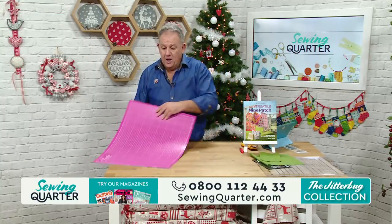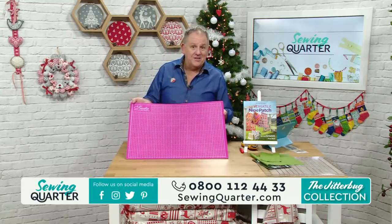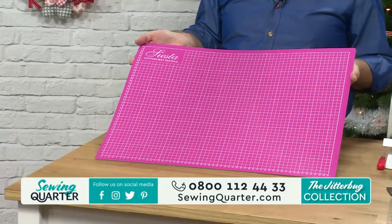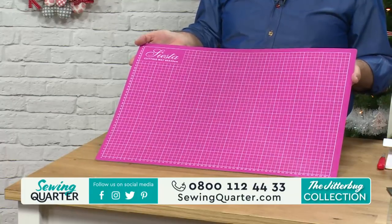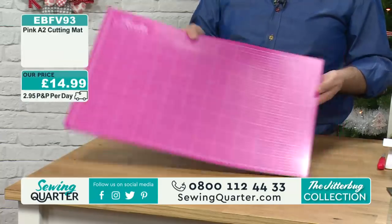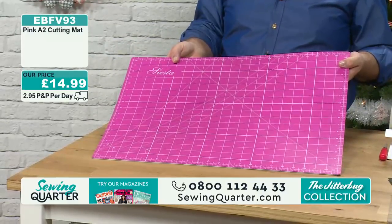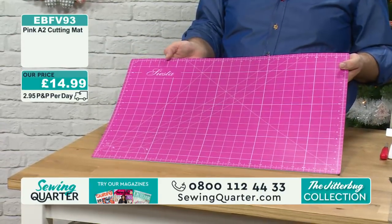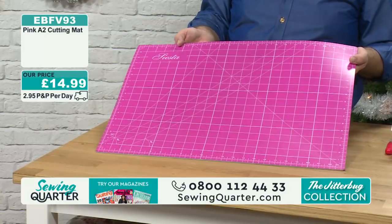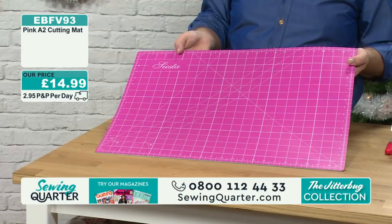Okay? Loads of you got this. Loads of people have come in for this. Pink cutting board, a gorgeous pink cutting board. Now, it's 60 by 45 centimetres. We've ordered more, but for the moment, it is quite limited. It's centimetres on one side, inches on the other, and the inches side has got the 30 degrees, the 60 degrees, and the 45 degree lines on it. Self-healing cutting mat. Lovely Christmas present. £14.99.